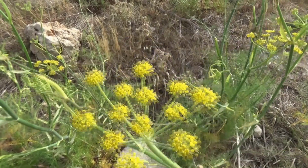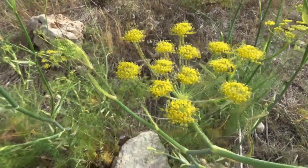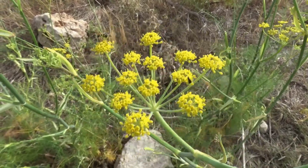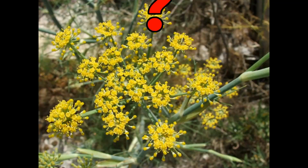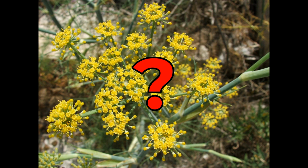Here's another question. How many florets are there in each flower head? A floret is a small flower. I don't actually know the answer to that one. You'll have to count them yourself.